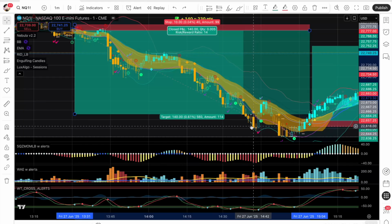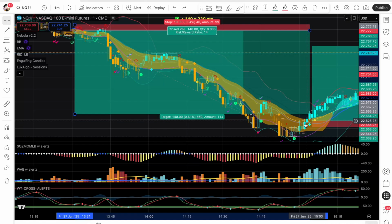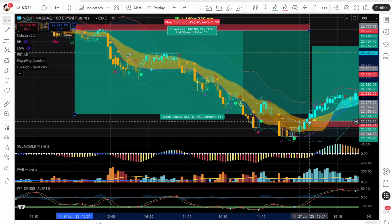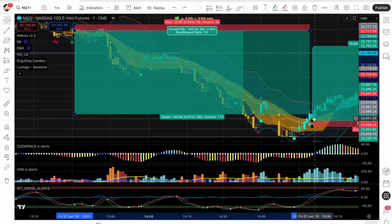But what I was looking for is I saw price cross the EMA 21 here, and I see the buy volume coming in, the strong green color on those candles. The indicator says we're going up. All the oscillators say we're going up. So this is where I'd be getting out. As opposed to here, we could have got lower, but this makes a good break above the EMA 21, and I'd be getting out right there for 140 points again.